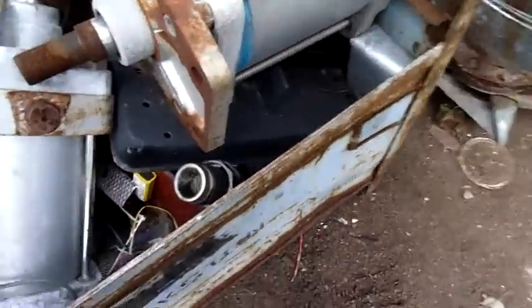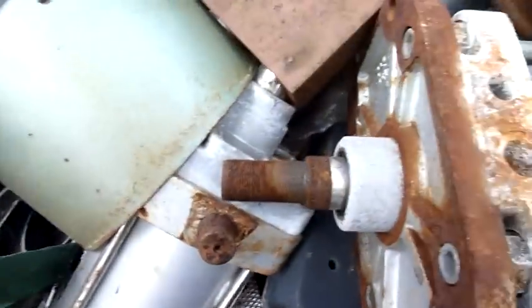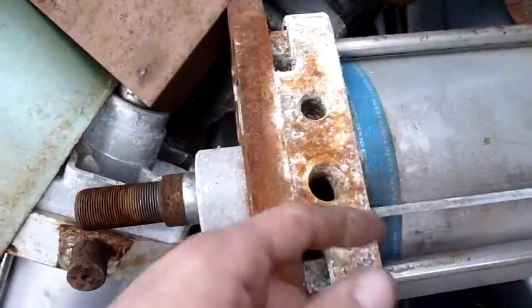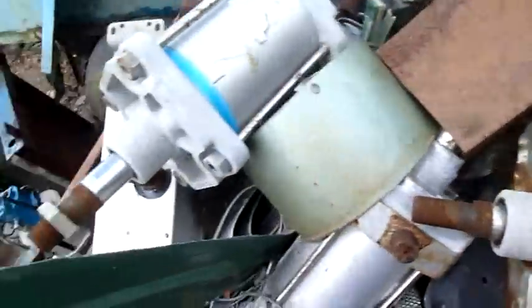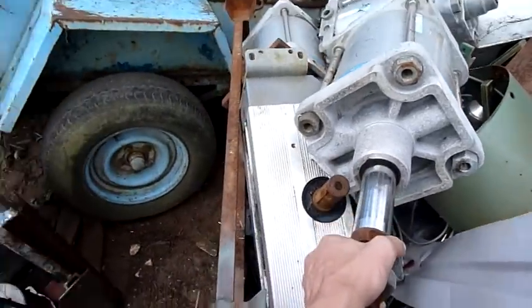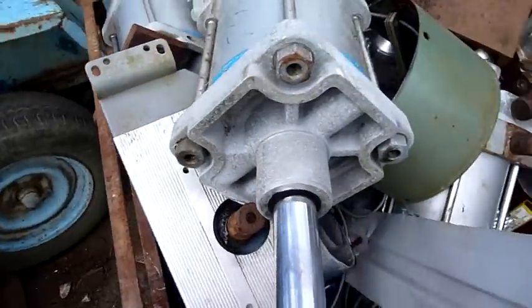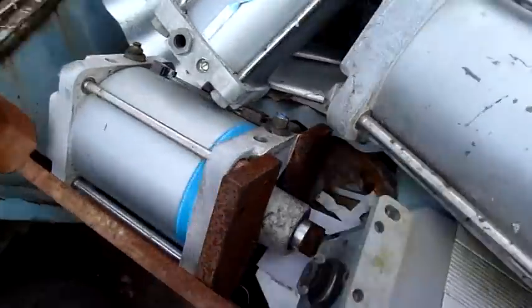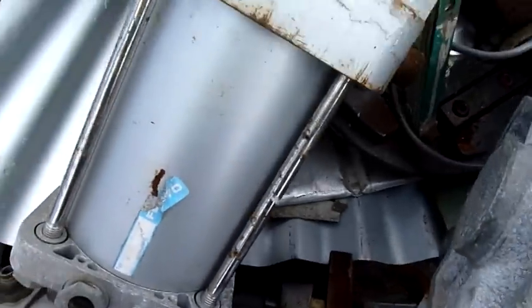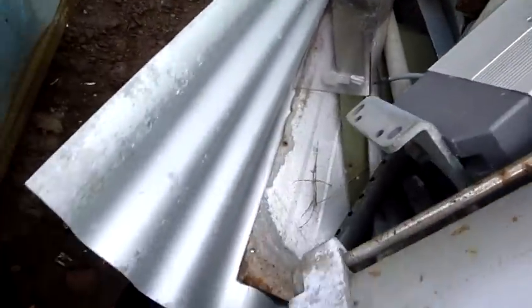G'day folks, I'm down here at the scrapyard again. I'm finding all sorts of goodies today. Look at these cylinders. Very badly corroded and damaged, but some of them might be alright. Yeah, that sounds terrible. It's full of water. Yeah, they've been sitting around in the weather for a while. Don't think they'll be much good.